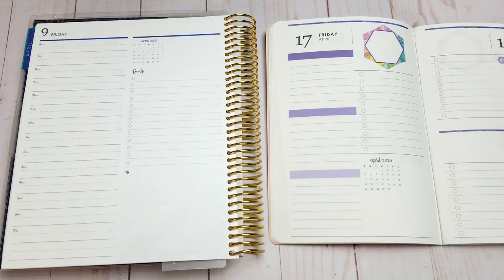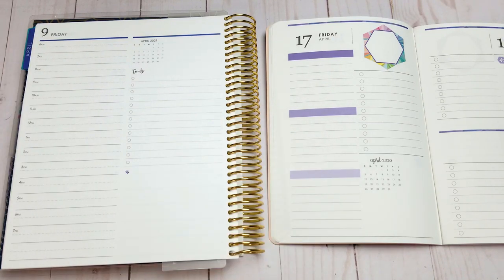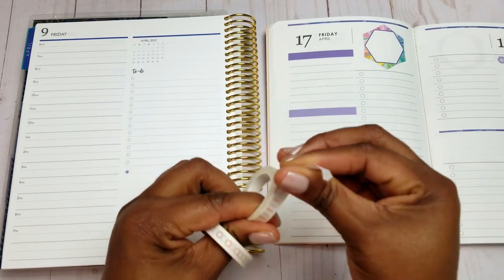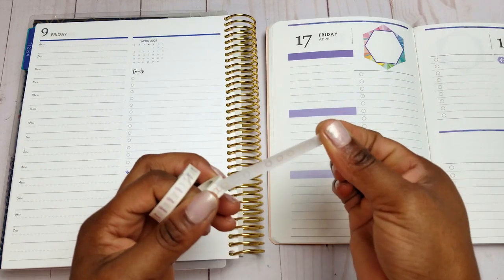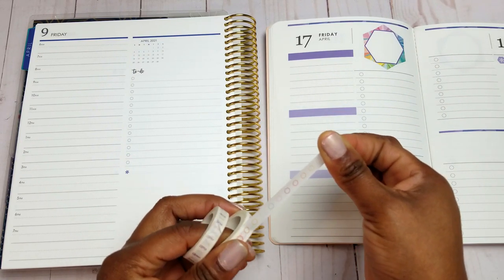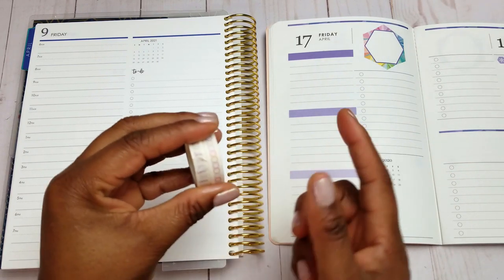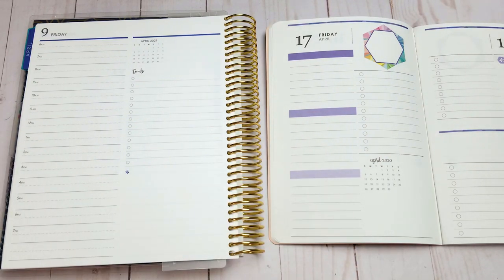We all know in this planner community that you can use stickers to make anything you'd like it to be. And so there are some stickers and washi that you can use to add your hours to it. This is the Erin Condren timed washi. And there's also one that has the circles on there. I'm not going to use this on any of them, but you do have this as an option, okay? You do have this as an option, as well as stickers from different sticker shops.